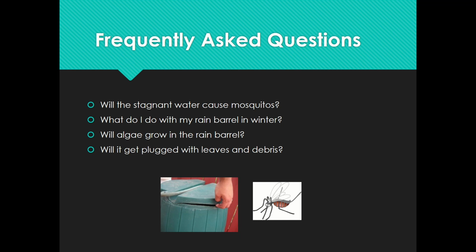Another question is regarding winter storage. Due to the freezing temperatures, we highly recommend draining the rain barrel and moving it inside during the winter months to prevent any freezing and splitting. Another concern is regarding algae buildup in the rain barrels. They should be opaque to help prevent algae from growing. However, it is still possible for algae to accumulate over time and may need to be cleaned periodically.